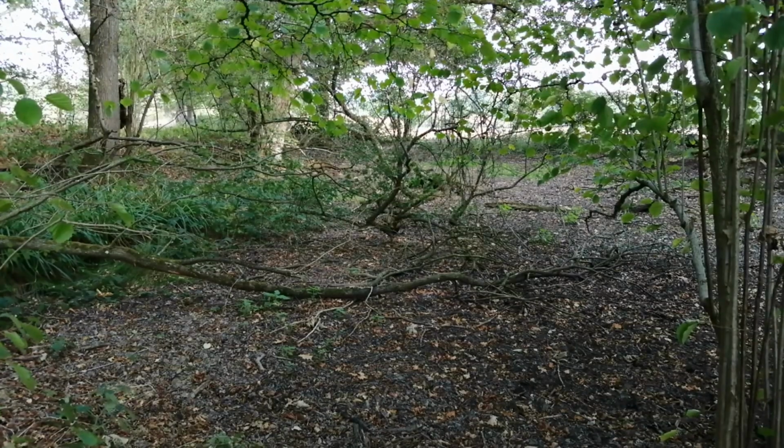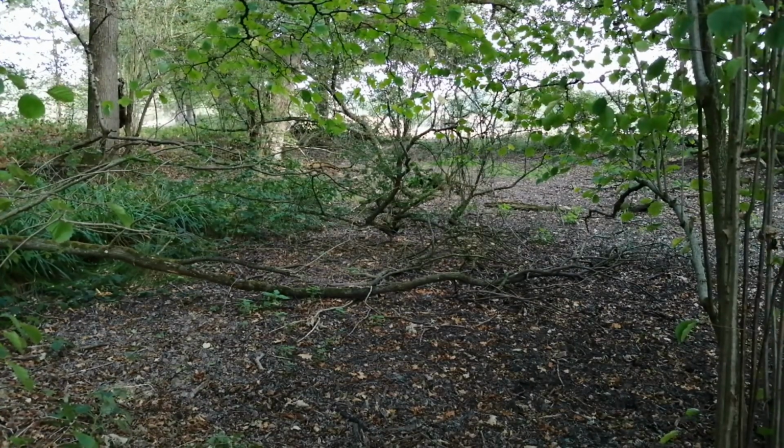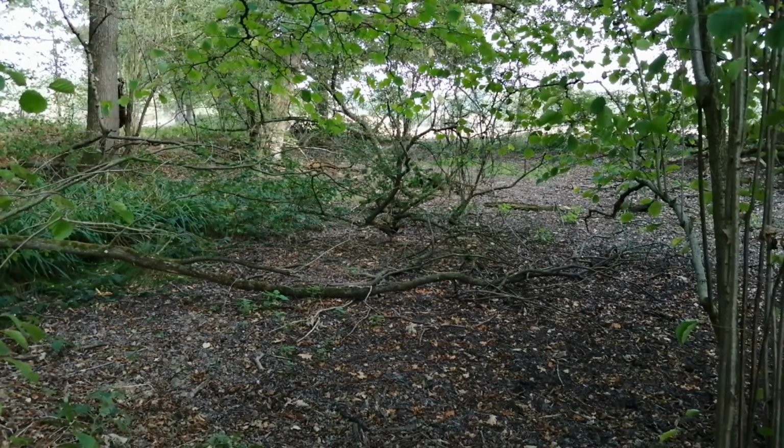So I'm going to crack this one open. There's a tractor in the field just opposite, so you're going to be hearing that coming back every time he does a lap of the field. I'm sort of sat overlooking a huge dried out pond. There's nothing left of it. The book said that there was loads of ponds in this woodland, but they must have been ponds a long time ago because these are dry as a bone. So cheers everyone for watching so far. Hope you've enjoyed the video.